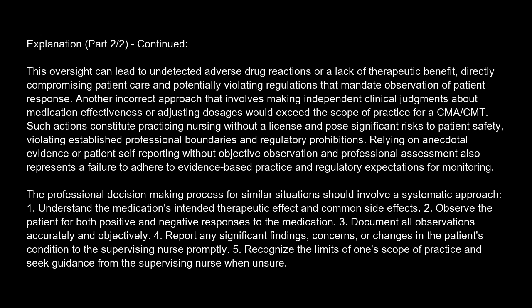The professional decision-making process for similar situations should involve a systematic approach. 1. Understand the medication's intended therapeutic effect and common side effects. 2. Observe the patient for both positive and negative responses to the medication.